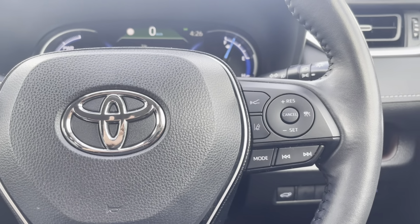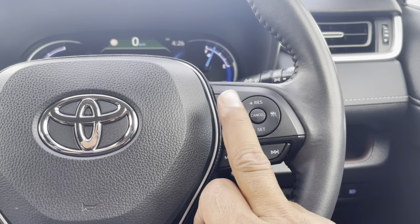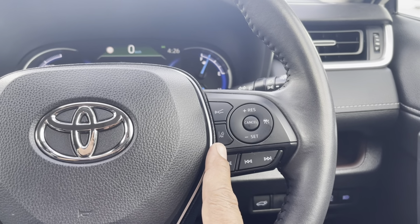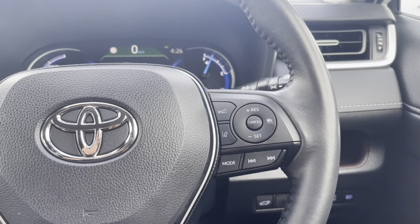And on the left side of the steering wheel, you've got your cruise control. You've got your adaptive cruise control, so you can set from 10 meters, 20 meters or 30 meters in front of you. You've got your lane departure as well too. And then you've got your audio change and your sound system as well too.